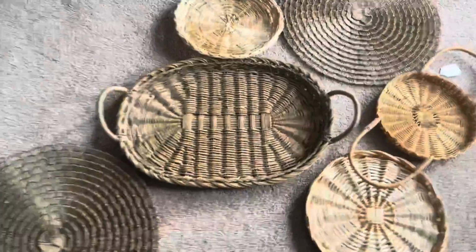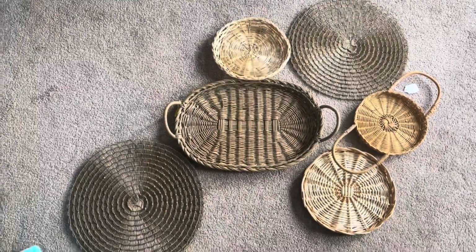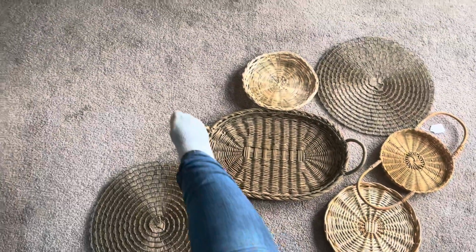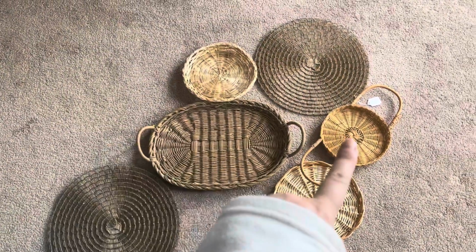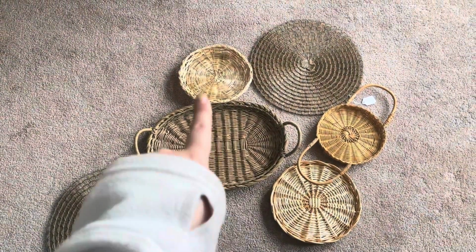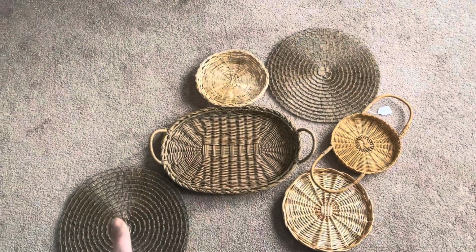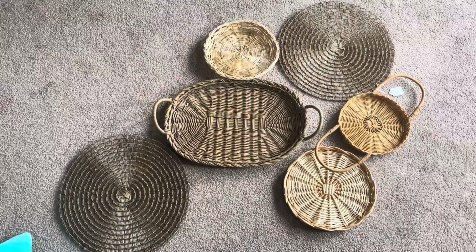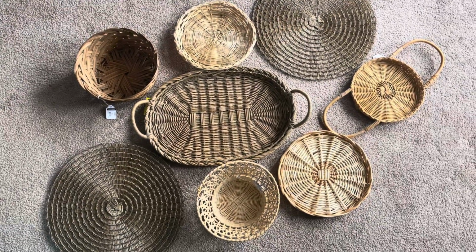Okay, so my first step is laying out how I want the baskets to look, and I think I'm gonna get two more baskets, one for here and one for there. I think that would make it look really good. This basket, this one, and this one are all from Goodwill. They were $2 each. This placemat and this placemat were from Pier 1 5 years ago, and they were like $2 as well.